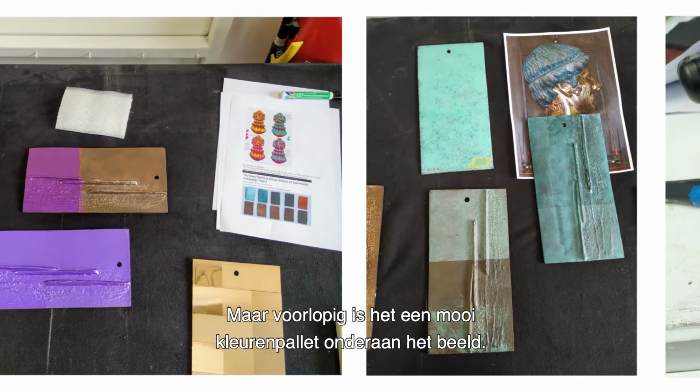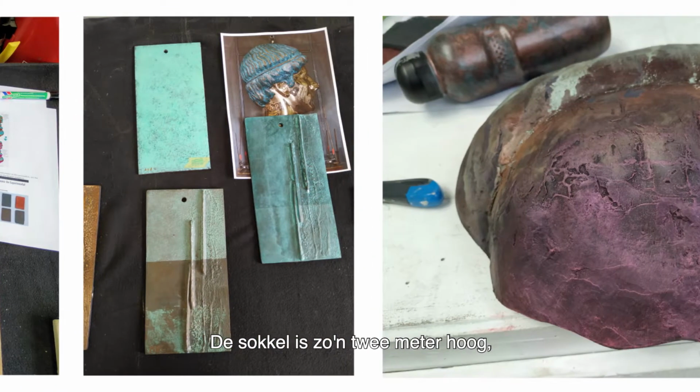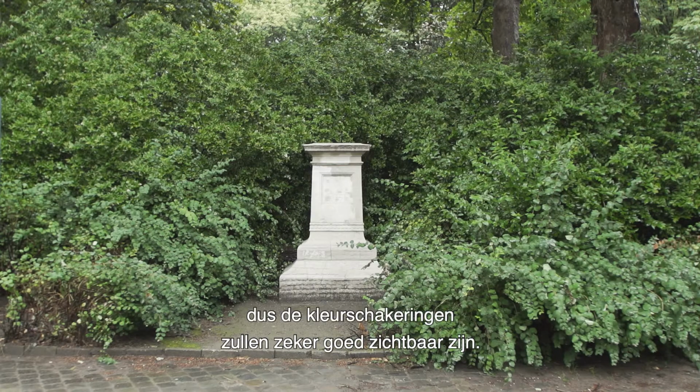And this color will be on the underside of the sculpture. So when it's placed in the park, where the plinth is about 2 meters high, the public will definitely be able to see these different parts of color.